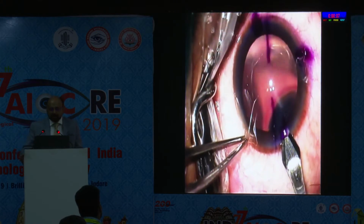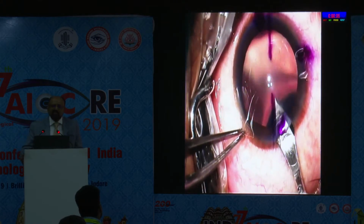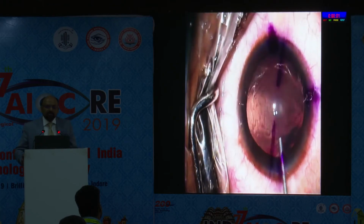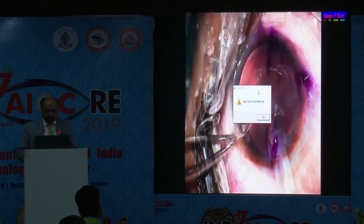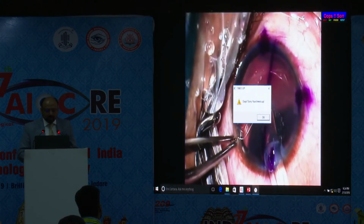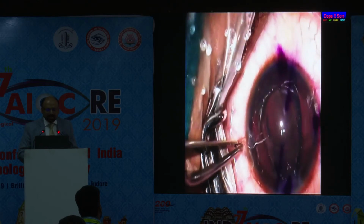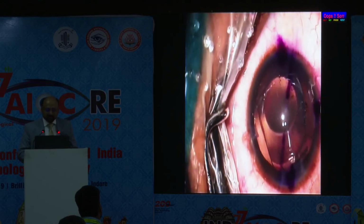You can use a 2.4, even a 2.8 millimeter incision. I would suggest not to really be fussy about making it small. You can make it 2.8 and it actually works quite well. And as it's opening inside the eye, you got to be very careful, make sure that it opens the right way up.